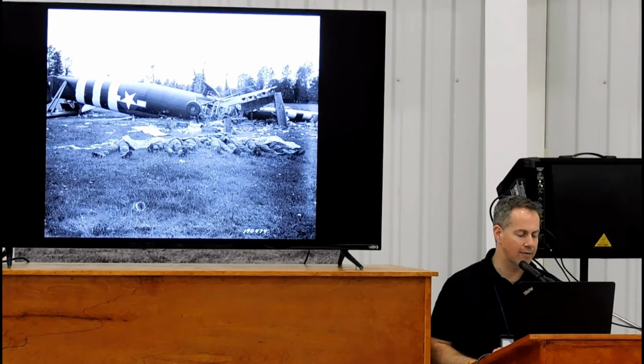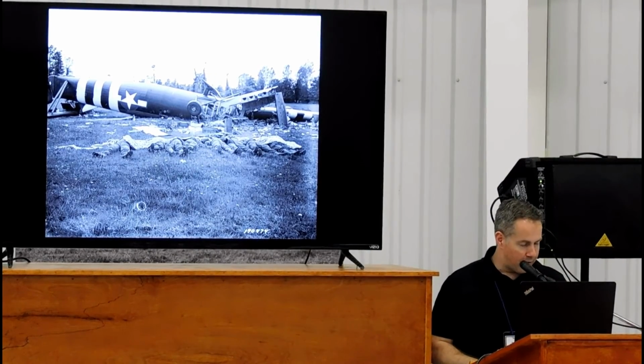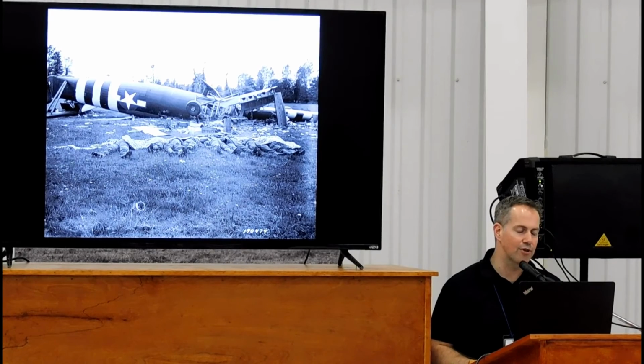So this is it, this is the photograph. So Horsa Glider LJ135 with Mercer and Parker controls is, with my theory, they must have crashed upon landing due to the extreme low altitude that they were released, the tall trees, and I believe that they must have smashed into the trees coming into land in this field.